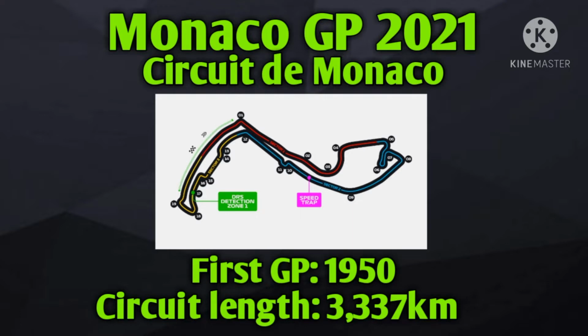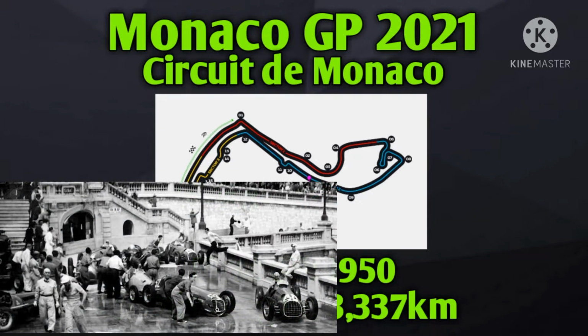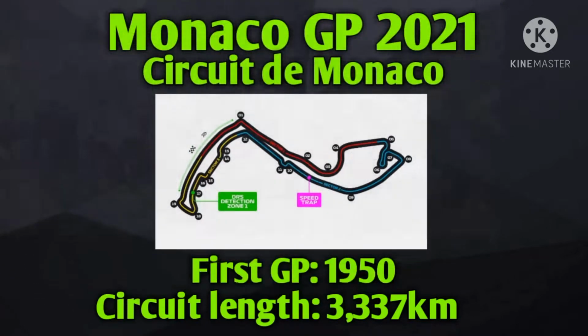Yep, we took a year off last year and now we are back at the Circuit de Monaco, which had its first GP held in 1950 with a circuit length of 3.337 kilometers. And yeah, it's a tight and narrow track. It will be very interesting to see how cars go about overtaking. But without further ado, let's go into depth with this Grand Prix.